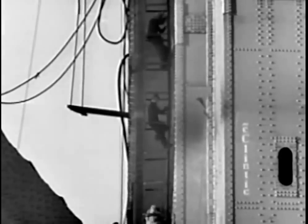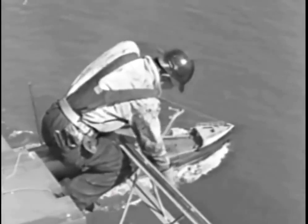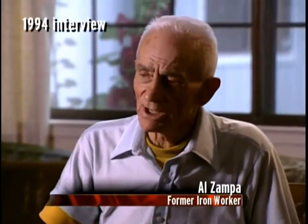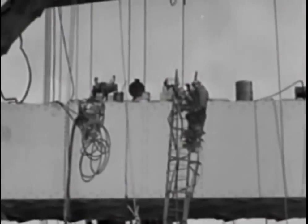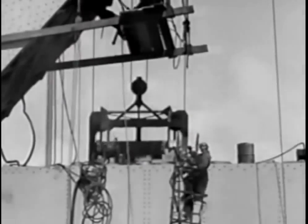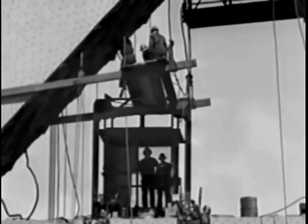But even under such dangerous conditions, work moved fast, often ahead of schedule, thanks to the competitive spirit of the men. You had to be quick and strong, and a lot of guts. Climb like a monkey and be as agile as a cat. And be scared of nothing, work hard, drink like hell, take care of all the women, all the Lucy's. Oh, they loved us. Workers on the bridge earned up to $11 a day, a handsome salary in 1933.